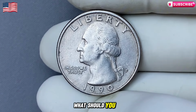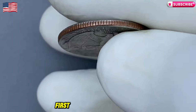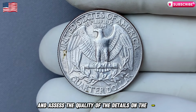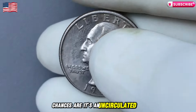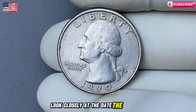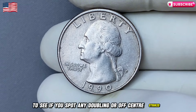So, what should you do if you think you have a valuable 1990 quarter? First, carefully examine your coin. Look for signs of wear and assess the quality of the details on the coin. If it looks brand new, chances are it's an uncirculated gem. Then, check for any minting errors. Look closely at the date, the lettering, and the design to see if you spot any doubling or off-center strikes.